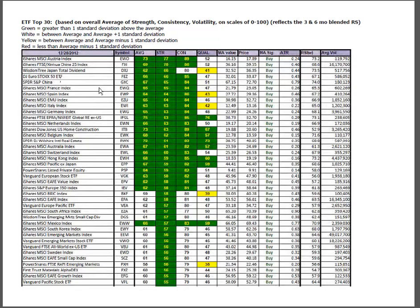This Euro Stock 50 ETF, FEZ, is a good way to play the broad European strength, or you could do it with IEV as well. But this one is a little more concentrated. IEV's a little bit further down here. That's a top 350. This is the top 50.